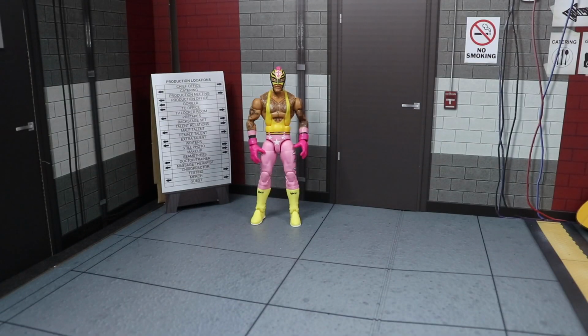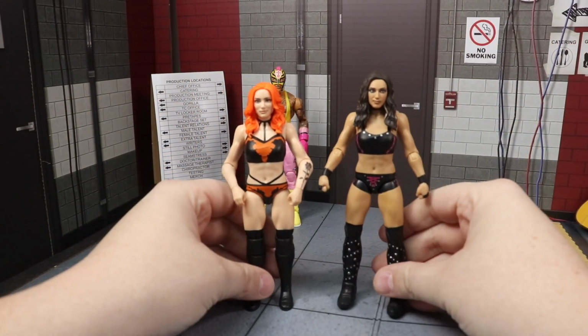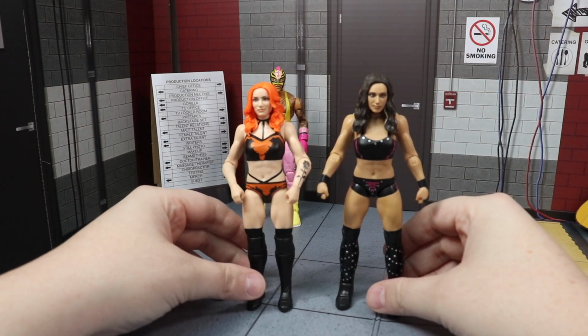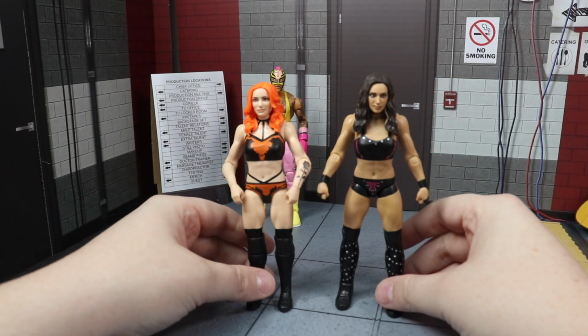Alright, I'm going to cheat a little bit on this one, so bear with me. Number 9 is actually going to be a pair of figures, and I don't know how well these are going to stand because these are Basics, but you can't do one without the other. And that is the Basic, I believe, 138 Toxic Attraction. These are dumb hard to get.